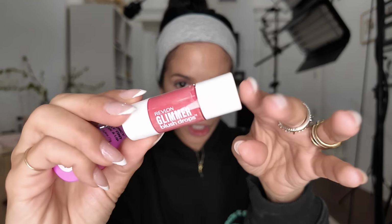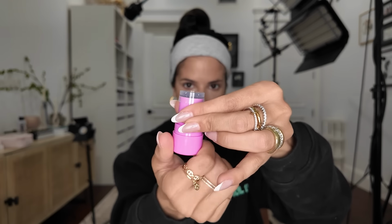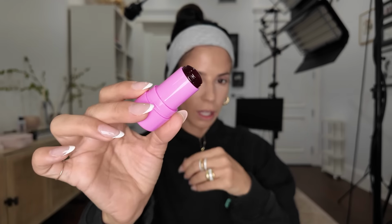So we have two. We have the one I picked up, Glimmer Drops from Revlon, and then Imco has the jelly one that's similar to Milk. And I ordered this, so we're gonna try it. I think they said take this off first. There we go. So this is gonna be like one of those stains that you gotta be careful.